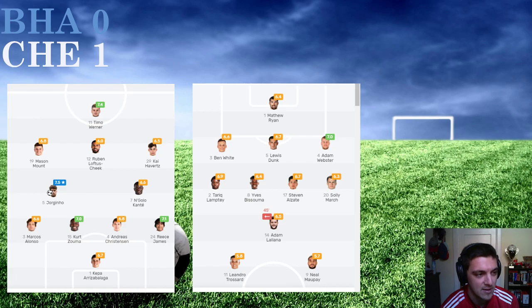And it's strange to me that he would want Loftus-Cheek to be there unless, again, they're doing this sort of dynamic rotation, checking in for the ball, which I haven't seen. So that in itself is interesting. And also it's interesting that he picked this lineup against what he would expect was a 3-5-2.